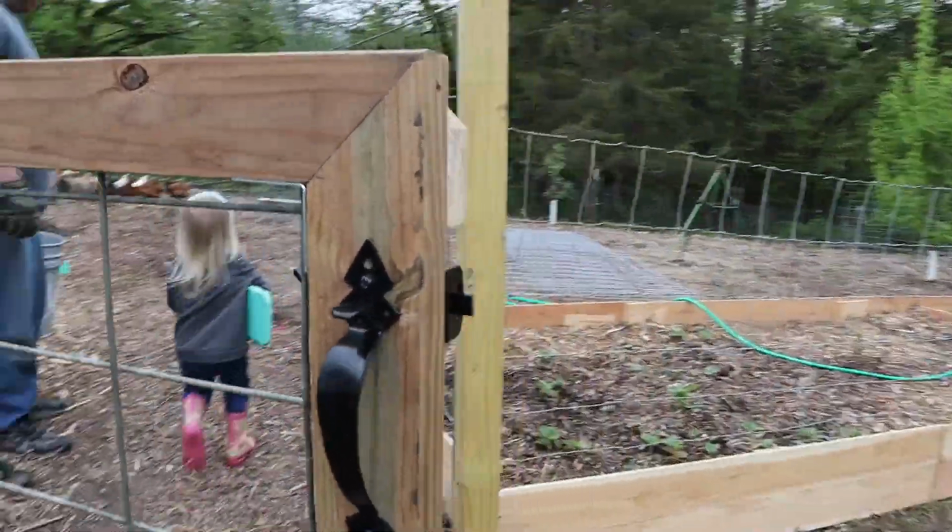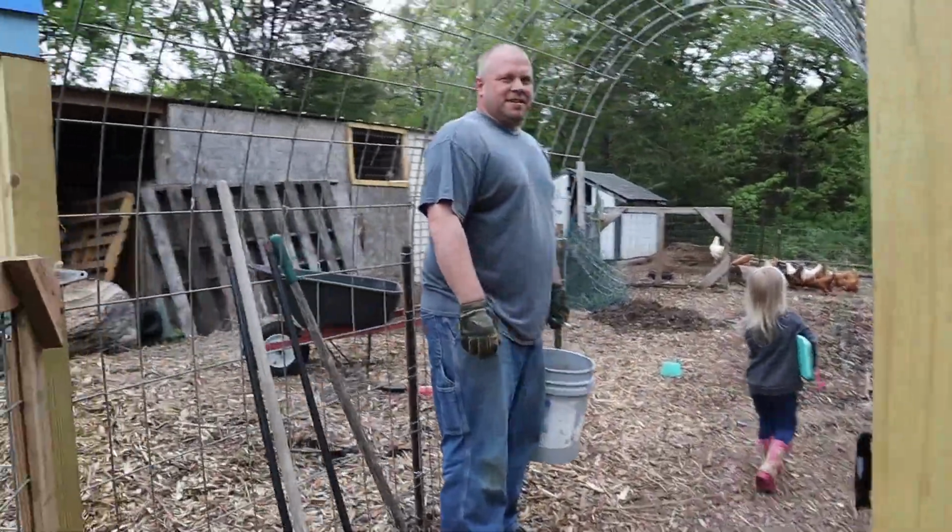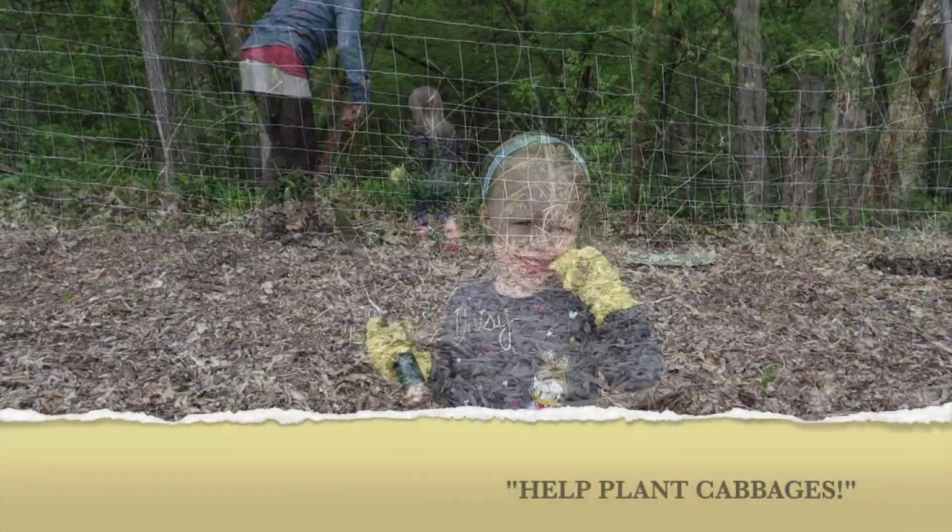We're loving this new gate. Awesome job, Dad. Thank you. Go help out Jared.